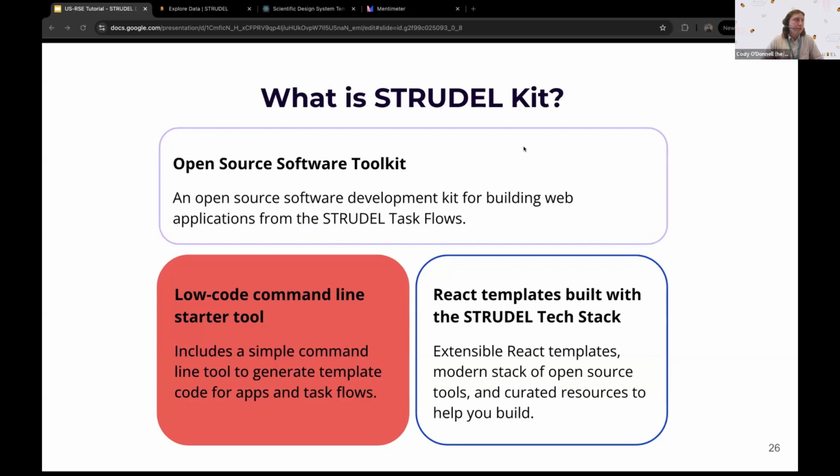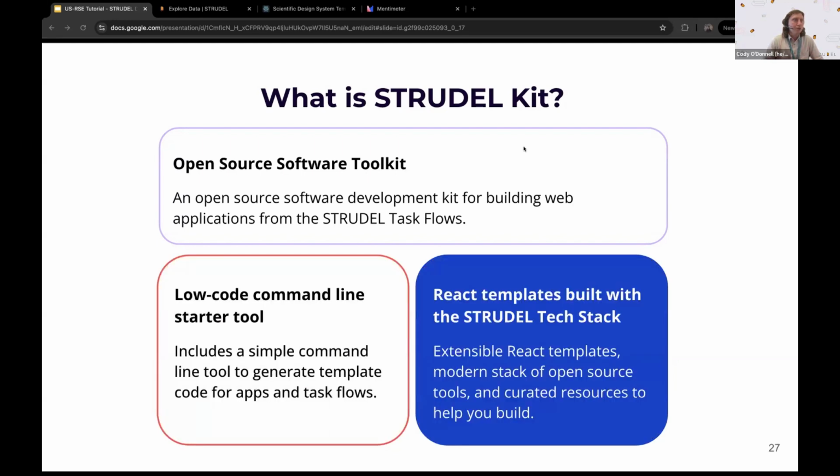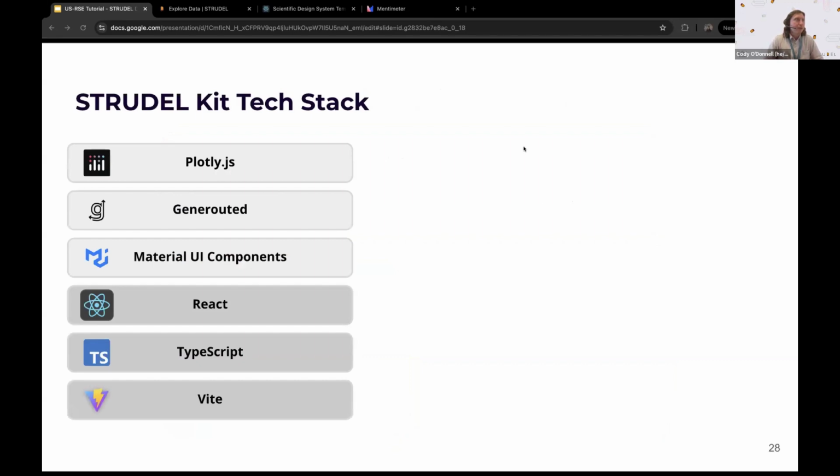So for today, we're not going to focus too much on the command line starter tool. We're going to jump into a coding environment which has already generated that starter code for you. But instead, next slide, we'll focus mainly on these React templates themselves and how to get started editing them and configuring these different task flows. Next slide. Okay, so within these templates, I mentioned there's a stack of open source tools that they're built on.